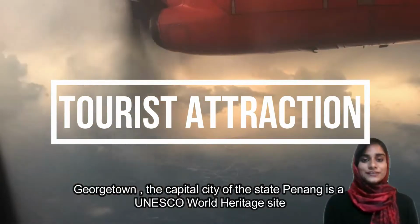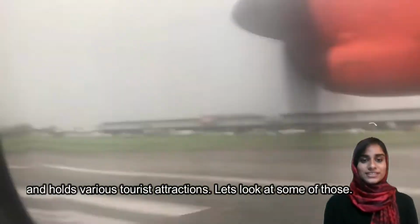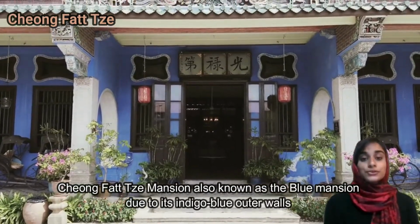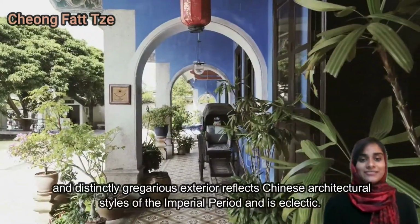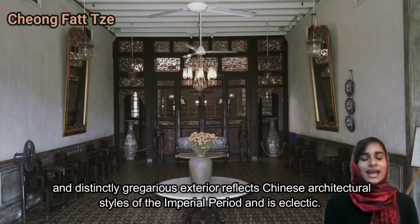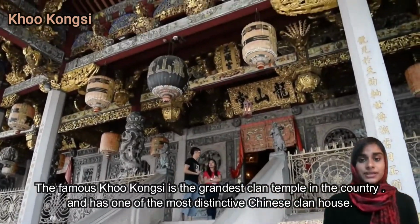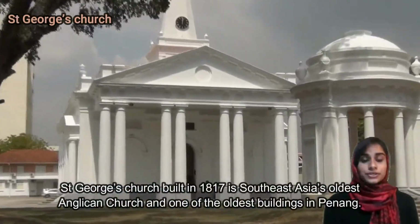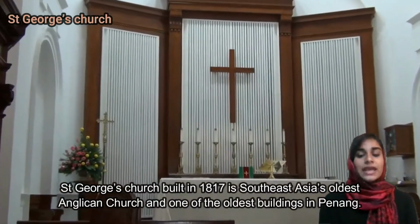Georgetown, the capital city of the state of Penang, is a UNESCO World Heritage Site that holds various tourist attractions. Let's look at some of those. Cheong Fatt Tze Mansion, also known as the Blue Mansion, due to its indigo blue outer walls and distinctly gregarious exterior, reflects Chinese architectural styles of the imperial period and is eclectic. The famous Khoo Kongsi is the grandest clan temple in the country and has one of the most distinctive Chinese clan houses. St. George's Church, built in 1817, is Southeast Asia's oldest Anglican church and one of the oldest buildings in Penang.